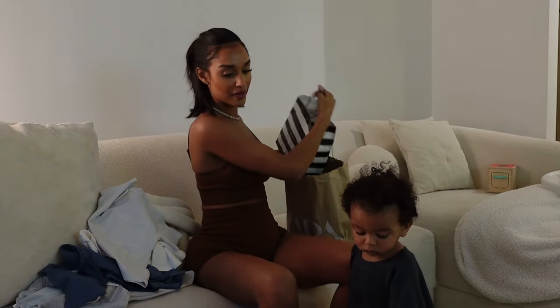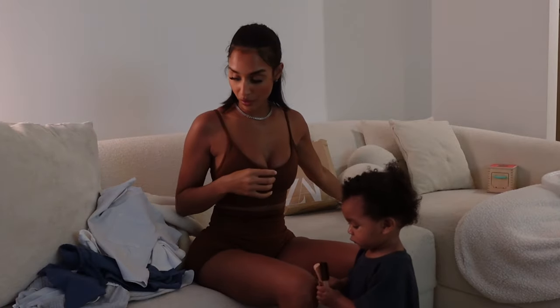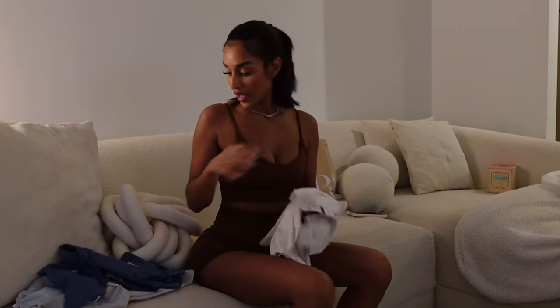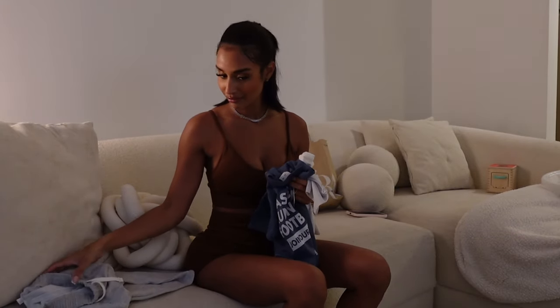Let me show you what I got from Whole Foods. When I was in line for Whole Foods checking out, my phone died and I didn't bring my card or anything. So I literally had to get out of line at Whole Foods and go charge my phone. It was so embarrassing because they were literally ringing my stuff up and the line was so long.